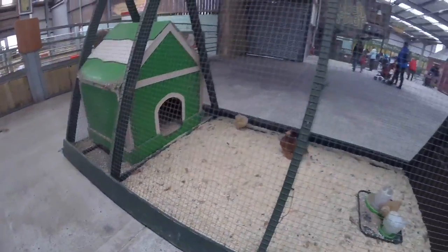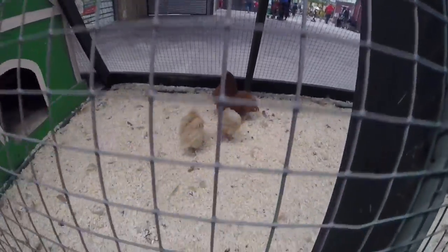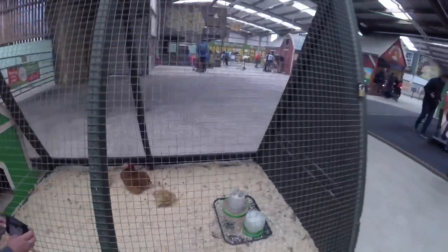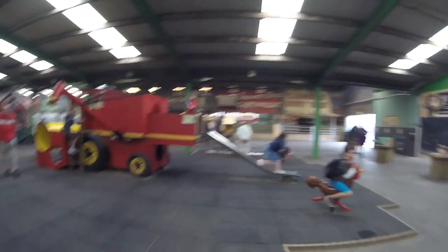I think I quite like these ones here, look. Lisa. Baby chickens. Aww. It's really nice in here. There's quite a lot to do. I was just thinking as I'm walking around, the price to actually get in isn't too bad. You put cheap entry prices on things, people are going to come, you know. You put things that are too expensive, then you're not going to get people coming. But yeah, it's very nice in here.